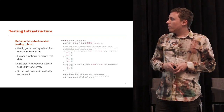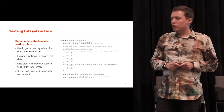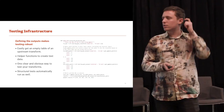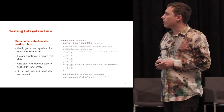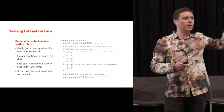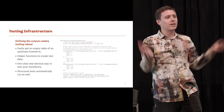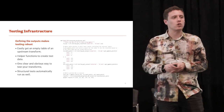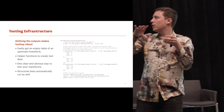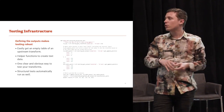We also wanted to build a testing infrastructure for this. The testing is still in Python, though in the future we'll probably build some input-output testing in maybe just YAML or some sort of CSV files. We also built a testing framework where you can look at the upstream tables, pull the structure from their output, create that structure, and then pass in test data. So if you're testing a transform and you have two upstream tables that feed that transform, you probably want to, in unit tests, create those tables and then feed test data into them.